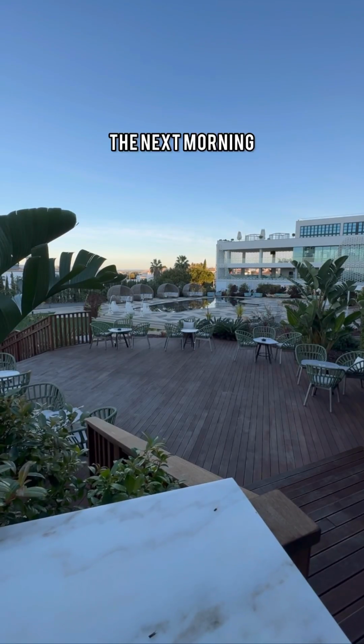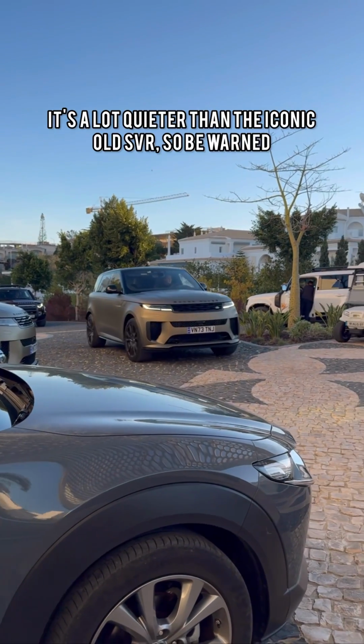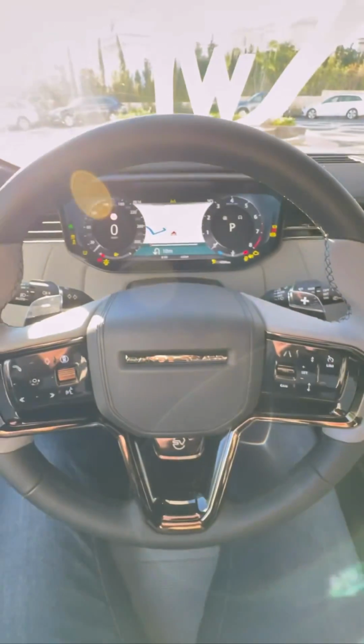Absolutely dreamy. The next morning, I got to lay my eyes on the new SV for the first time. Now, I've got to be honest, it's a lot quieter than the iconic old SVR, so be warned. But I was excited for the day ahead.